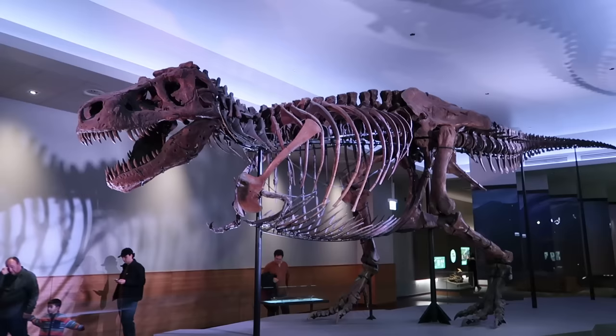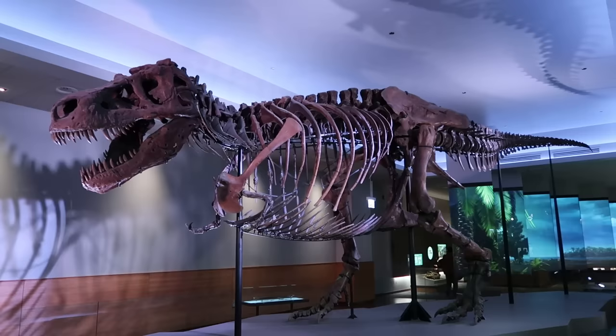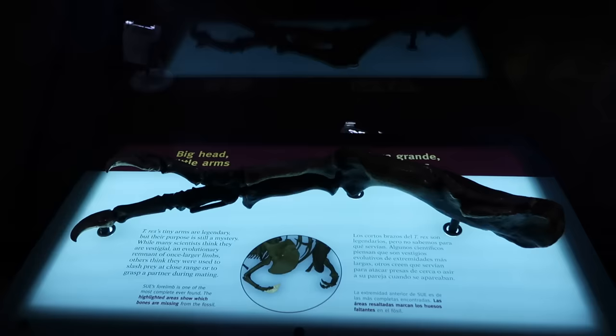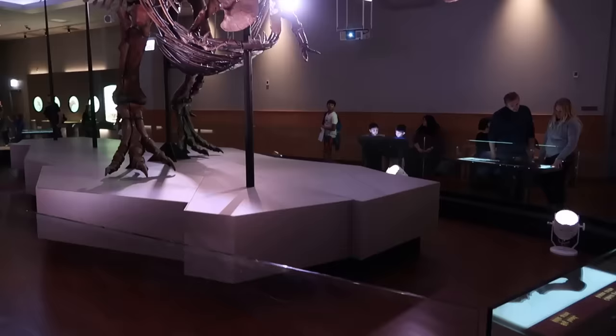Yeah, look at that. Shadow on the ceiling. You can see the shadow there of Sue from up above. Super cool to see the full T-Rex skeleton. Look how big she is. That's what I was thinking, that T-Rex is even bigger than I thought. They often make jokes about how small the T-Rex's arms are, but here's a close-up of Sue's arm, and it's actually probably the same length as my arm.